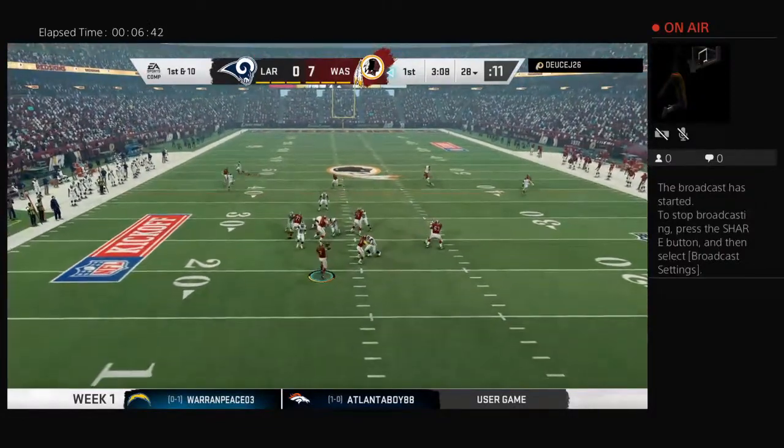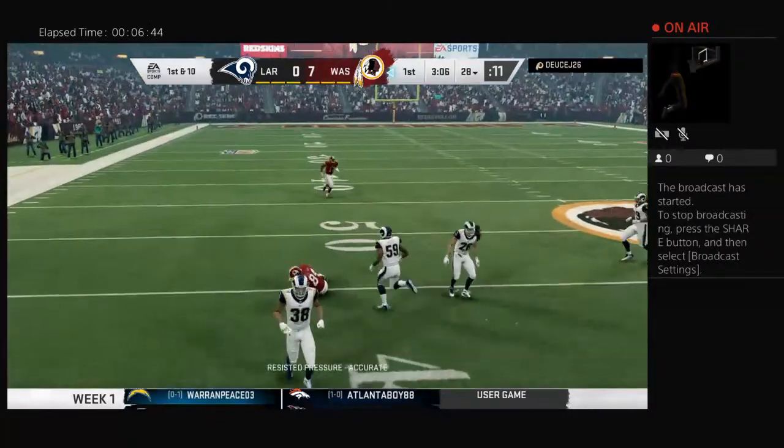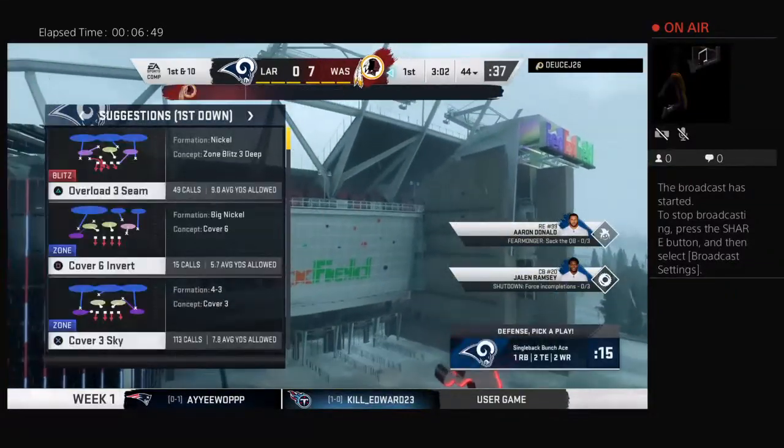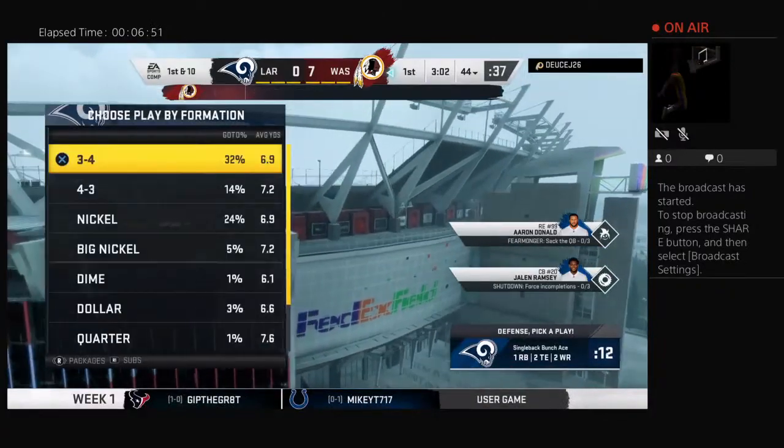Now Haskins on 1st down. They'll find his tight end, Seals-Jones. Give him 16 yards there, and it's a Redskin 1st down. And there's a completion to the tight end.